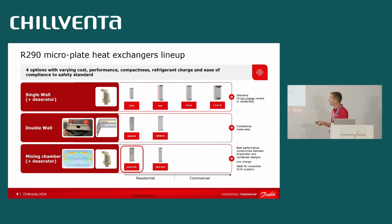Then we've got double wall heat exchanger. So double wall means that we have an empty channel in between the refrigerant and the water channel. This has the effect that in case of a leak, the refrigerant would directly flow through this empty channel and be expelled outside. The interest of this heat exchanger is you do not need a deaerator to comply to the safety standard.